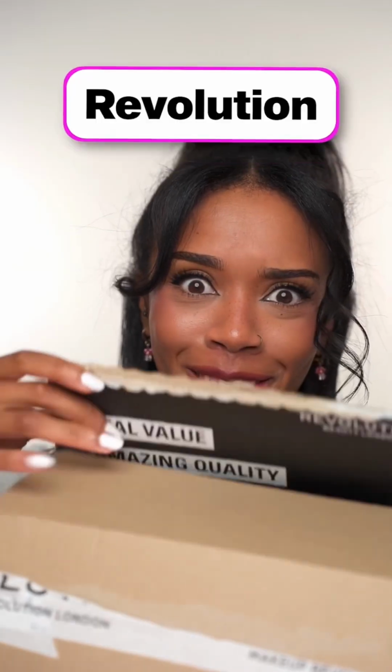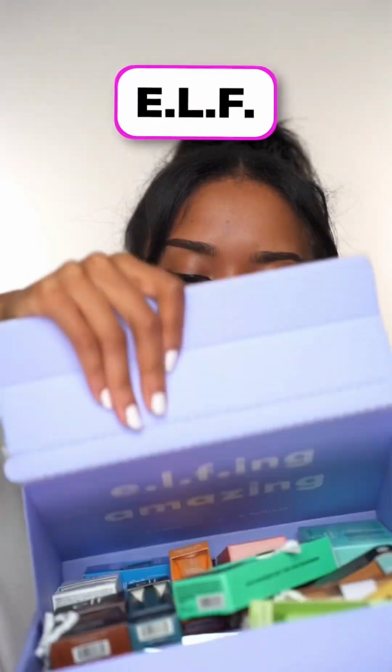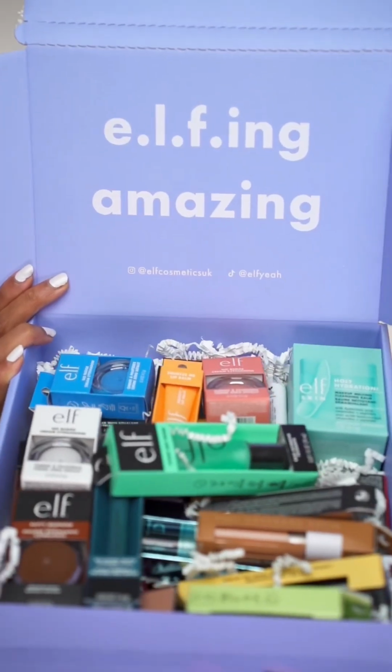Okay, the next batch. Oh, Revolution. A box inside a box. Oh, feels heavy. That's a good sign. Also, it's a bunch of mousse blush and eyeshadows. Bunch of different shades. Ow. Oh my goodness. Look at all of that. Oh, there is so much stuff in here.